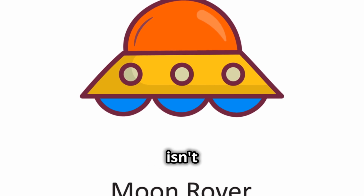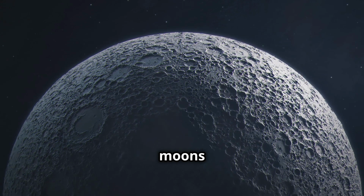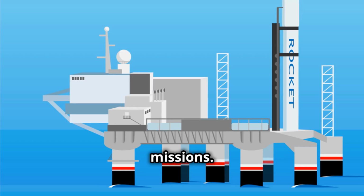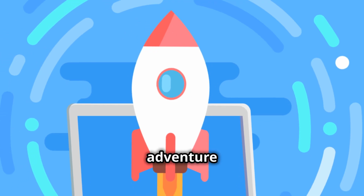But exploration isn't just about satisfying scientific curiosity. These moons could play crucial roles in future space exploration. They could serve as refueling stations for deep space missions. Their resources could be used to support human colonies. The adventure is just beginning.